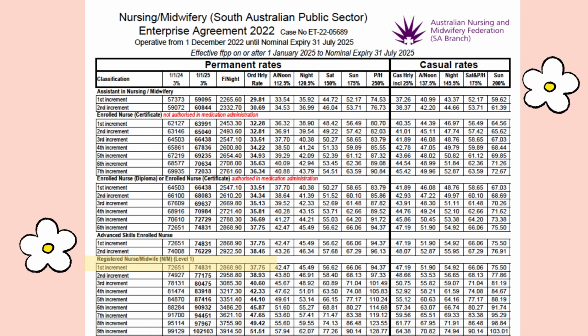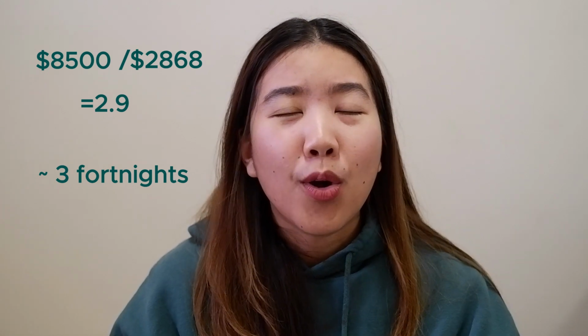2,868 Australian dollars per fortnight. So in order to do a quick calculation, if you take the 8,500 that we're paying for everything and divide it by this number, it will come up to 2.9. So let's say 3 fortnights. So you need to work as a registered midwife in Australia for 3 fortnights, or let's say 1.5 to 2 months, and then you will get all of your money back into your account.